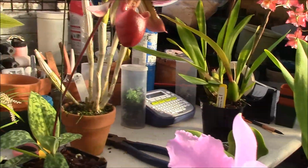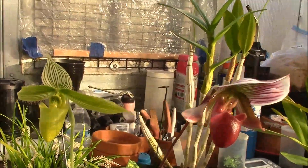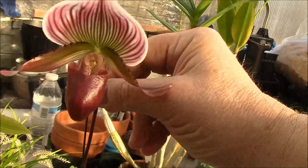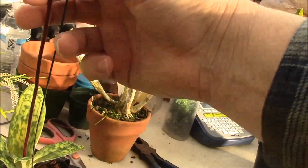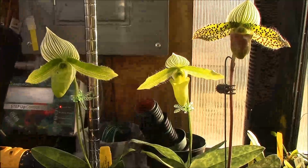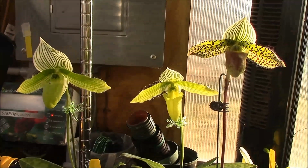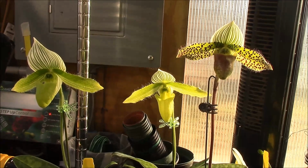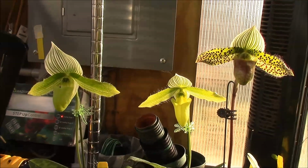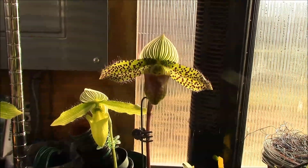I've got a few Maudiae type Paphs here that I'm going to be taking to the bank. Here is a nice coloratum type. I don't really have the names for these off the top of my head. Over here I have a couple more of the alba. A lot of the alba types are going more towards an apple green color. Not that the original Maudiae alba wasn't a green, but it wasn't quite as intense a green as what you're seeing these days.